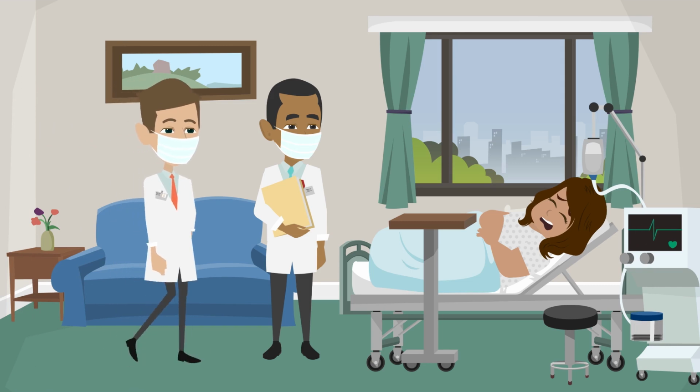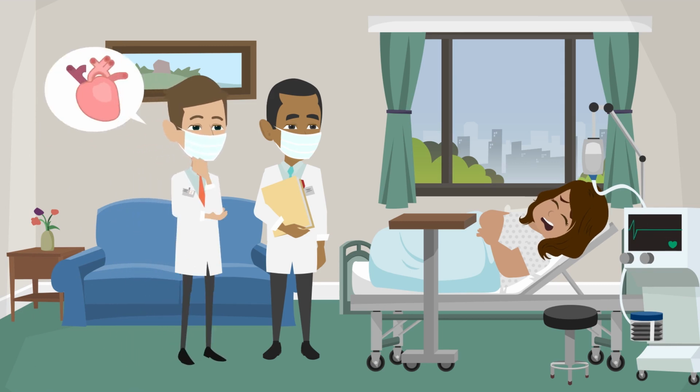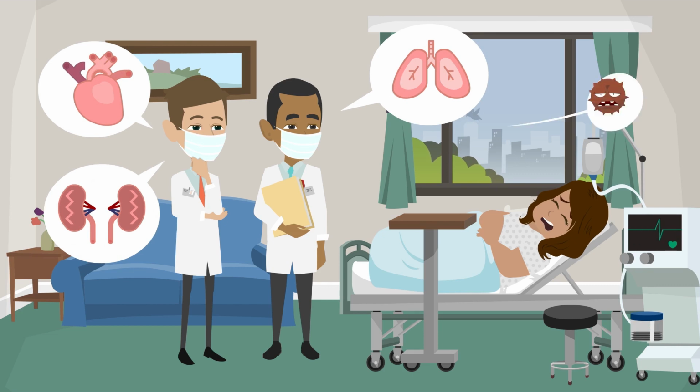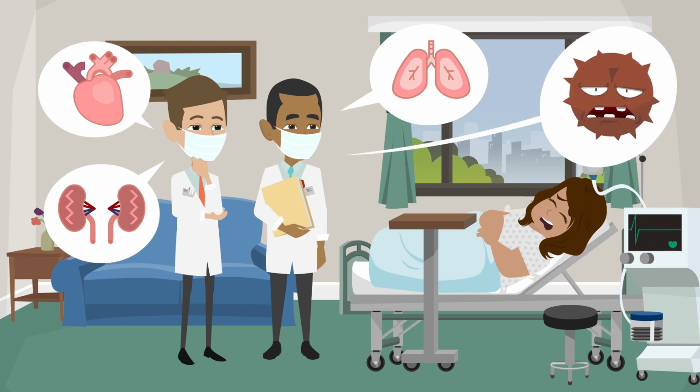The medical team in the hospital tries to support the patient's heart, lungs, and kidneys, and to treat any other infections as the person's immune cells battle against the virus. Sometimes, even in previously healthy, strong people, the body's immune system severely overreacts, and this can be life-threatening.